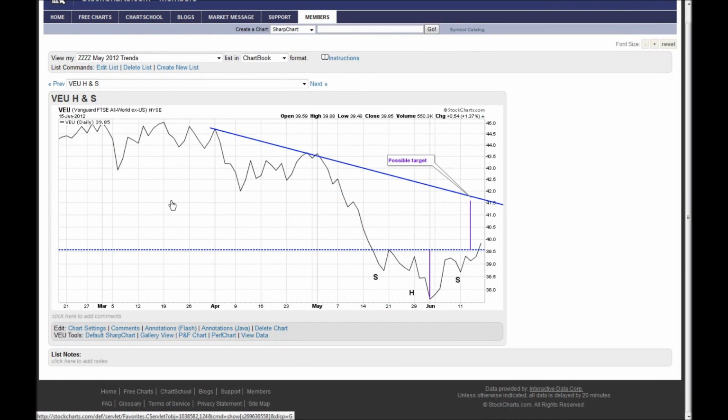This is a daily chart of VEU, the Vanguard All World Index. You can clearly see the inverted head and shoulders pattern here. Shoulder, head, shoulder. It's not the cleanest thing on the planet. This is the neckline here. If you hypothesize what the target could possibly be, it takes you up roughly to 4150. You can also see that this downward sloping trend line intersects roughly in this area.